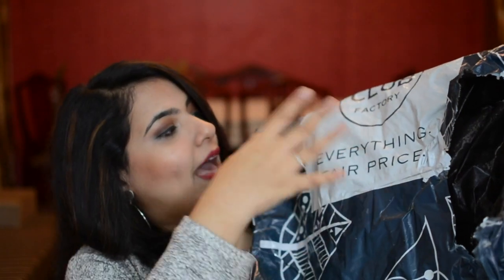Also wanted to talk about the packaging in which the products came in. The products came in this huge package of Club Factory, everything at a fair price. All these products were so nicely packed. They came in these poly bags and these sealed packets, which is really nice and really helped in keeping all the products intact, apart from one which I'm gonna show you in a while.